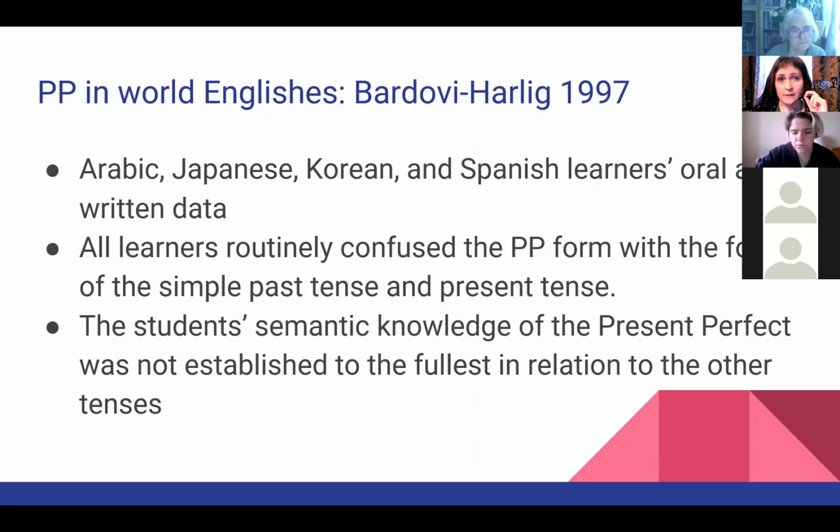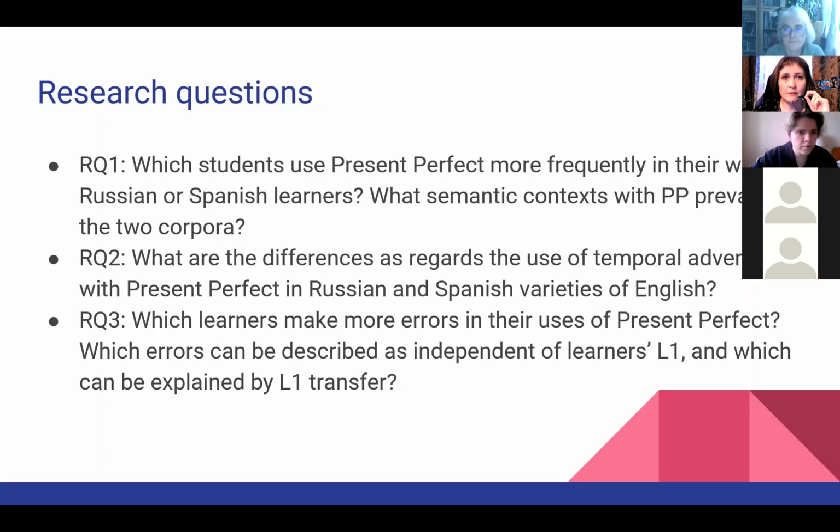So these studies pave the way for a fine-grained investigation of the use of present perfect in L2 learner writing. And in our study, as I have already mentioned, we focus on the usage of present perfect in academic essays in English written by Russian and Spanish undergraduate students, under the hypothesis that Russian students who lack this category in their native language use present perfect less frequently and make more errors when using present perfect in comparison with Spanish students, since Spanish attests this point.